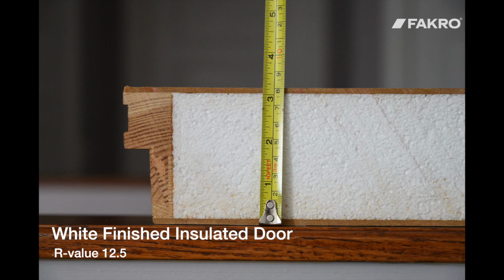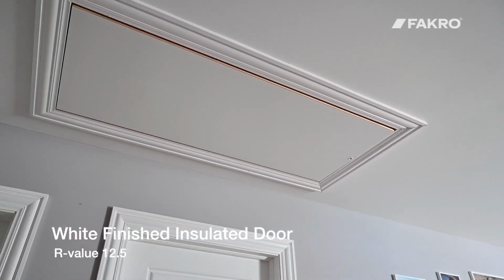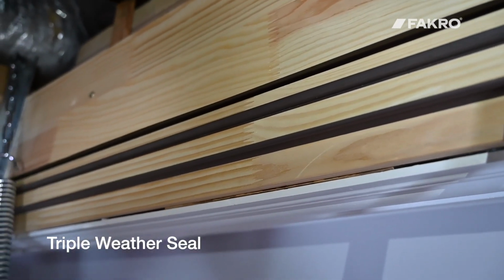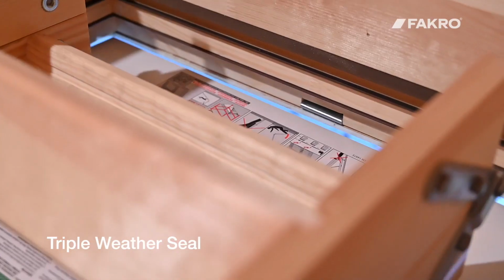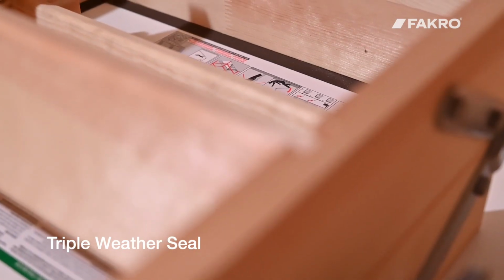This unit has a factory finished insulated door with 12.5 R value. For increased thermal performance, this model comes with pre-installed triple weather seal. During closing, it seals the door to avoid any air to go through.